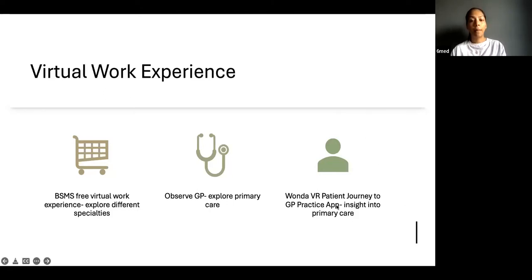There are more virtual work experiences which have been developed this year online, which you can always get involved in, but some of them are free, some of them are not. So it's really about what kind of work experience you want. So search them up online and see which ones you prefer. But the BSMS one is pretty good. Same with Observe GP.